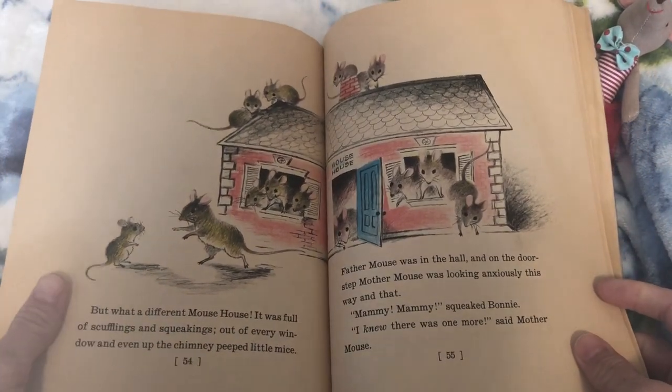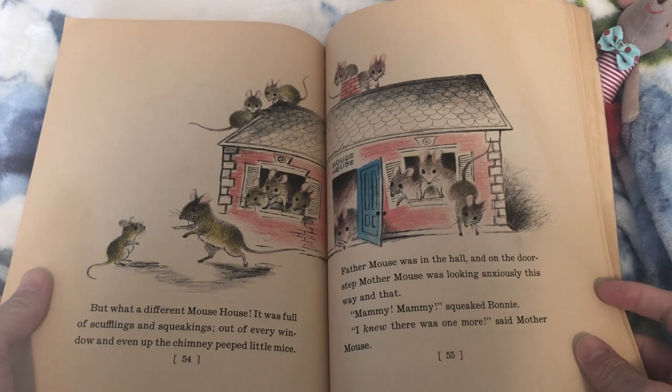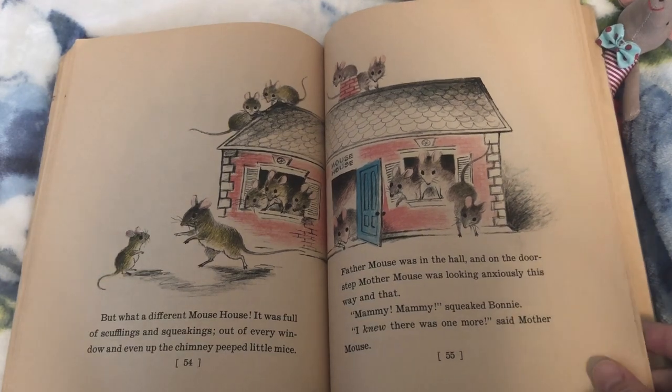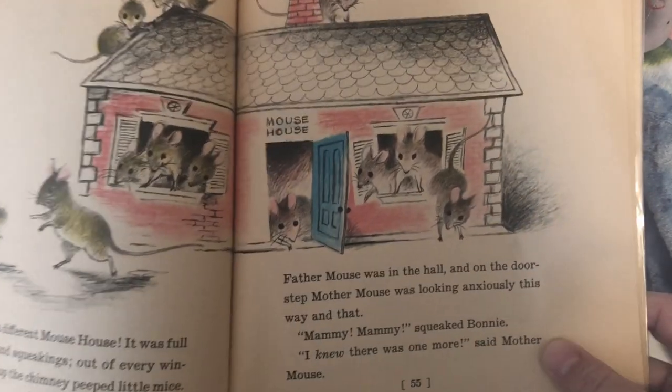But what a different Mouse House. It was full of scufflings and squeakings. Out of every window and even up the chimney peeped little mice. Father Mouse was in the hall, and on the doorstep Mother Mouse was looking this way and that. "Mammy, Mammy," squeaked Bonnie. "I knew there was one more," said Mother Mouse.